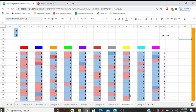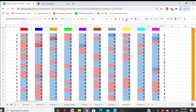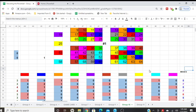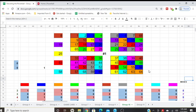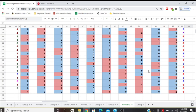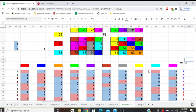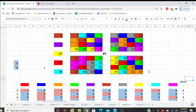This is the overview of group 10. Certainly the red sticks out to me that maybe it'll be some misses in the blue. I just got one more to knock out and that's it. Okay, so I don't really like this one. I'm going to move on.